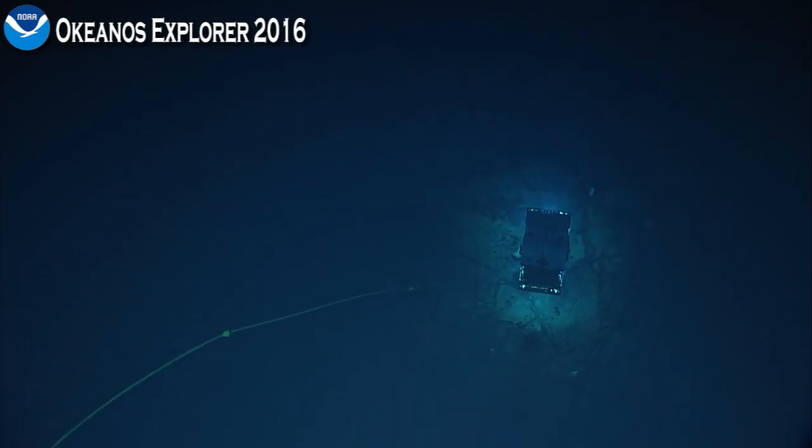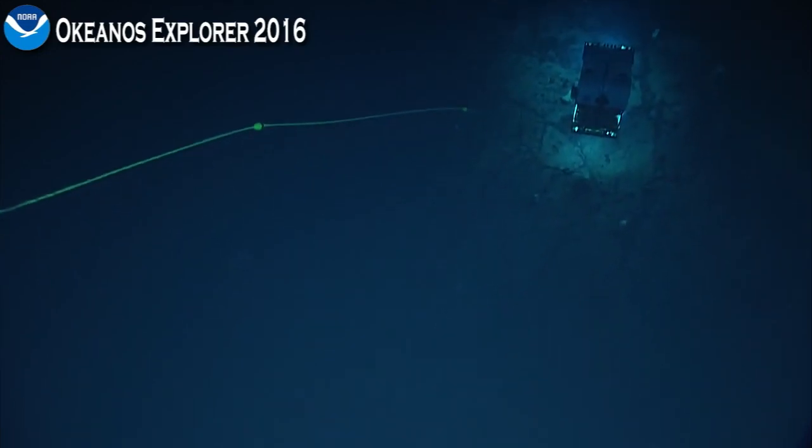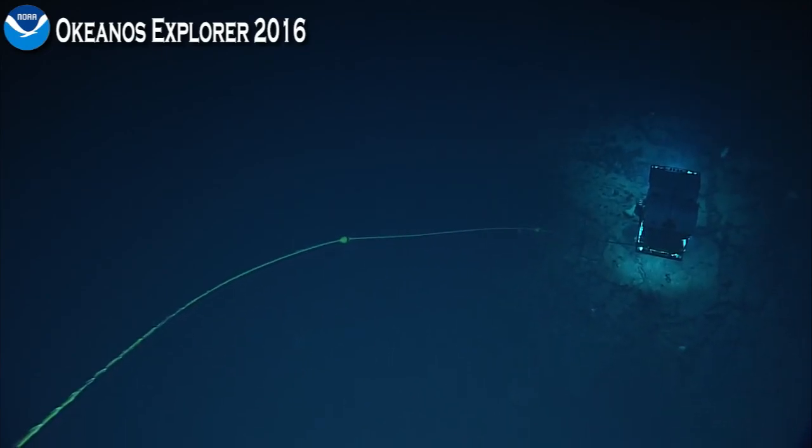I can land and get a closer look in a second. I'm just waiting for Seirios to catch up a little bit. Getting a tether bounce. Let me land. Come on out wide.